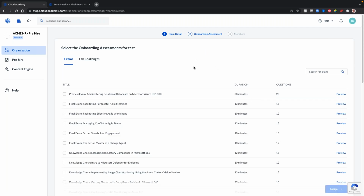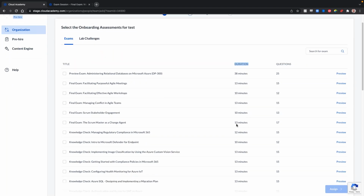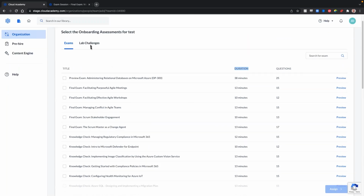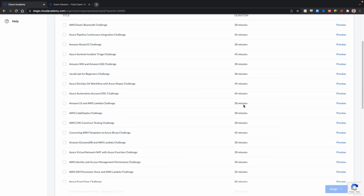So even though the candidates might have a week to complete it, you can see here in the duration, the maximum allowed time for each one of these written exams. Some are very intentionally kept shorter for a quick baselining or a more pointed skill that you're testing for. The lab environments tend to be a little bit longer in duration.